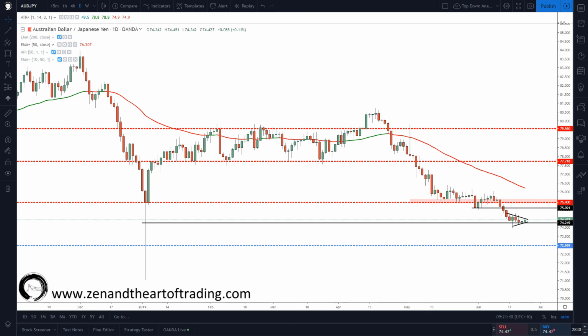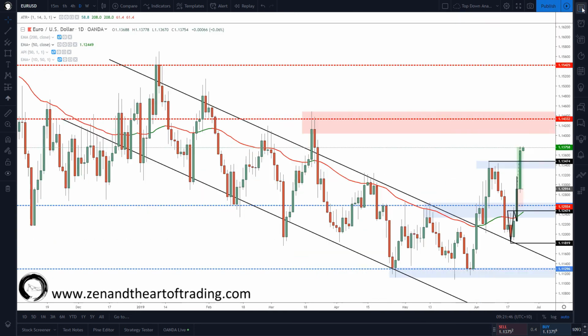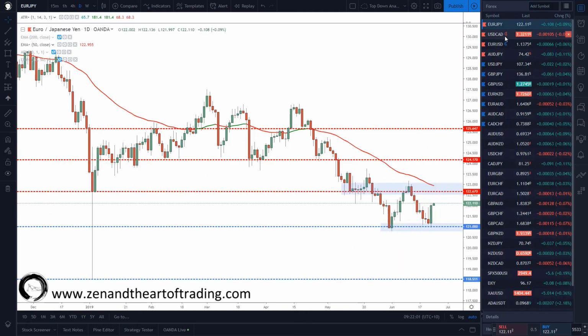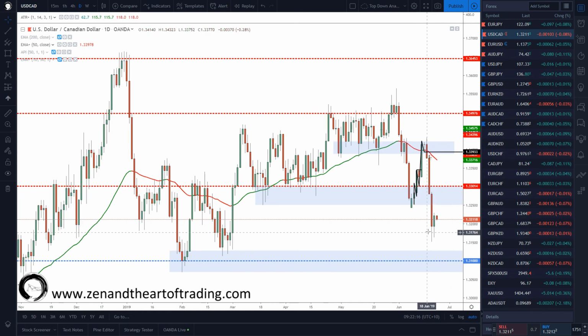But so far, all these levels are still holding. The only pair I had to draw a new level in was euro dollar, and that's right up here, which will not be getting tested these next couple weeks. I imagine it will take at least a couple months to get up here, if we even get up there. Euro yen, bearish trend. We're in consolidation now. Pretty bullish reaction off this support zone. I will be catching intraday long opportunities up into the zone if I get any. US CAD, bearish trend, free fall zone down into support. Good time for catching trend continuation opportunities on an intraday time frame, just like euro yen.